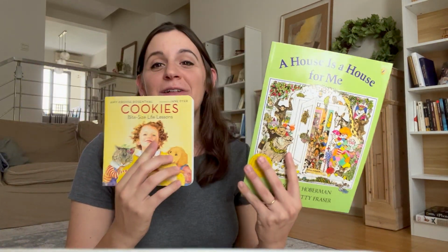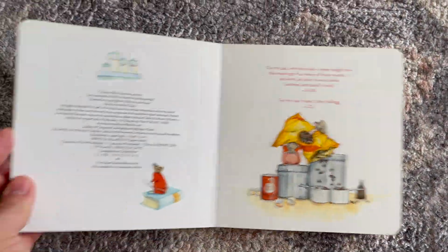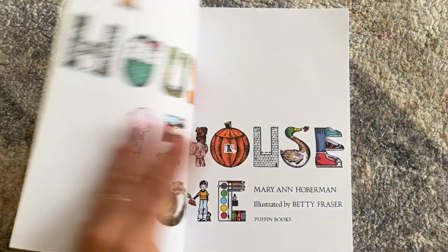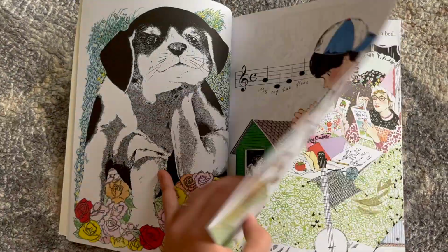This year we are using Playing Preschool as kind of the backbone of our homeschool preschool curriculum and activities, and then we're also incorporating a unit from Purely Preschool, from Where Did You Learn That? Homeschool. And so we have 2 books here that we're including in those programs. Cookies, Bite-Sized Lessons by Amy Krouse Rosenthal. Very good way of defining different character qualities. Then A House is a House for Me. We're doing the unit about houses and where we live from Purely Preschool.